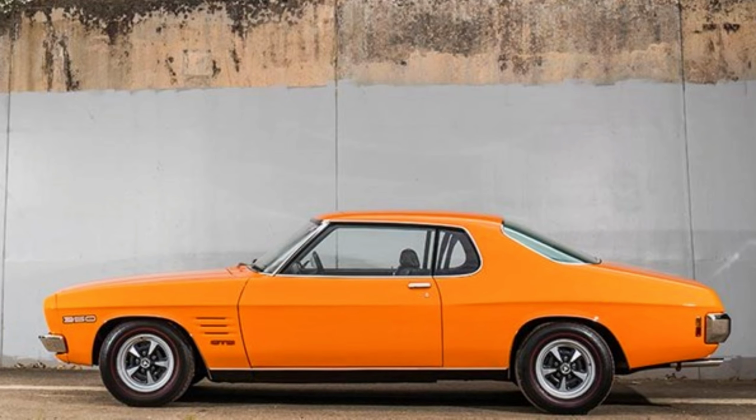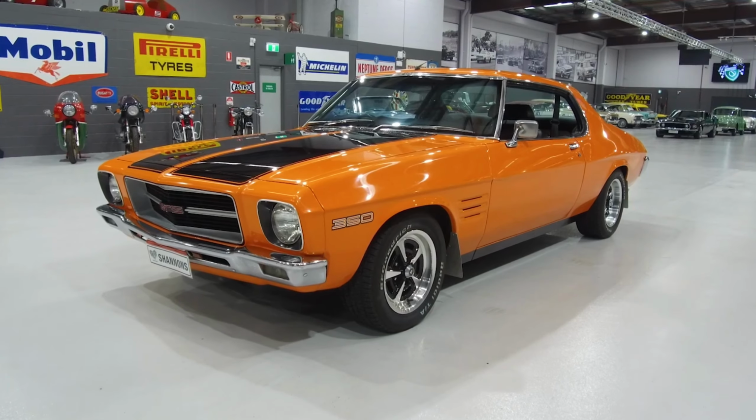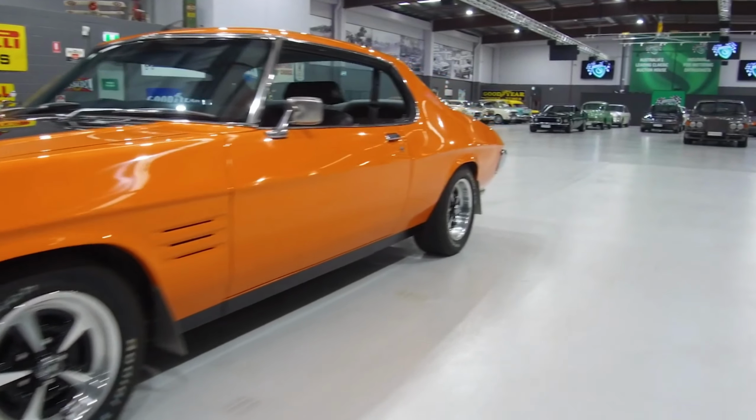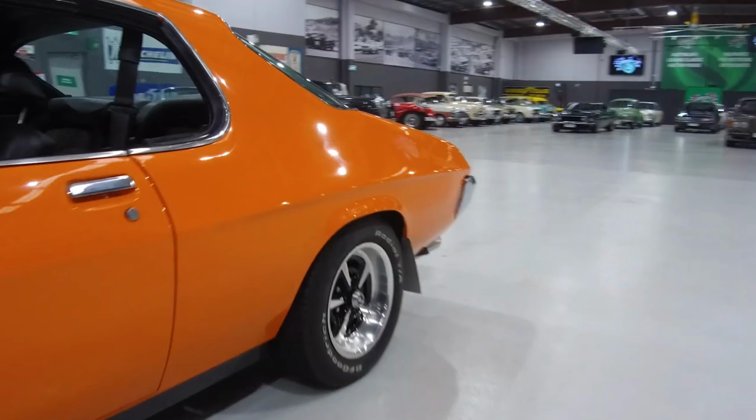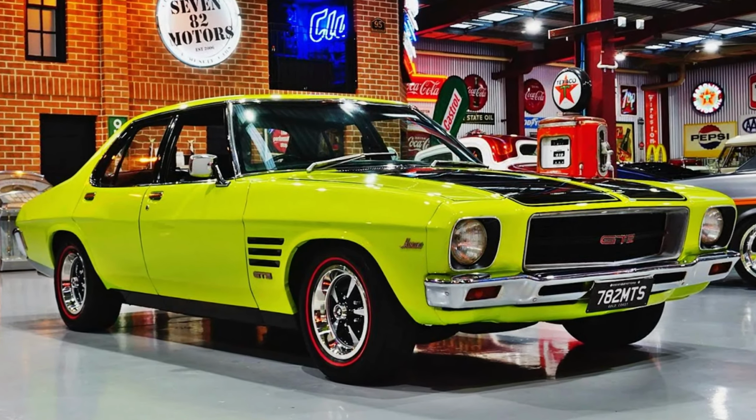And today, it's one of the rarest Holden muscle cars still out there. Finding one in mint condition is like striking gold. It was an Aussie icon that should have been celebrated more, but now, it's a legend nearly lost to time.